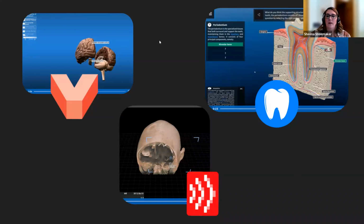The other one up there on the top right, we have Dental by Leopoly. It has been created specific for dental assisting programs. It has 4 different modules that walk students through tooth anatomy, deciduous teeth, permanent teeth, and then there is some dental restoration. So where they're actually working on doing a filling.